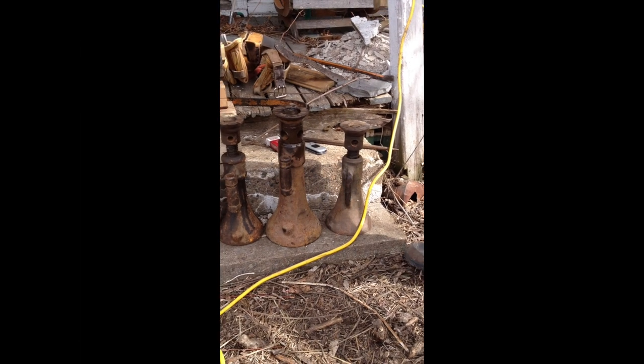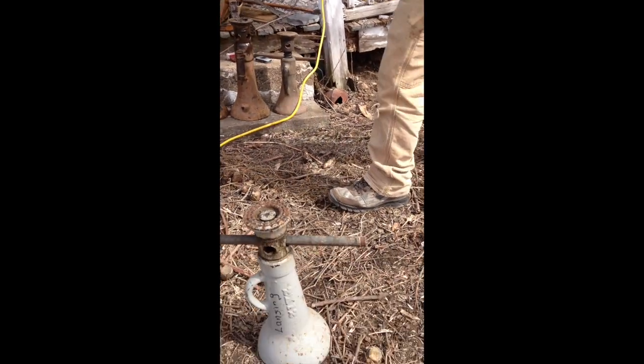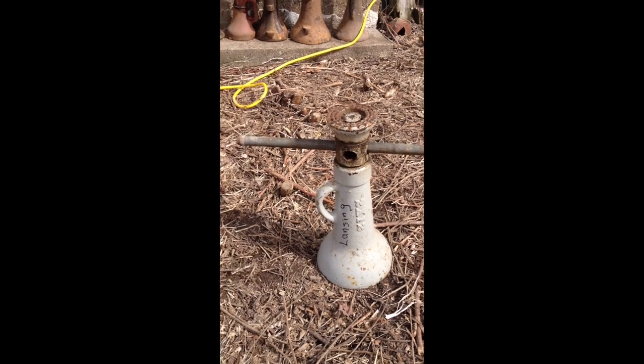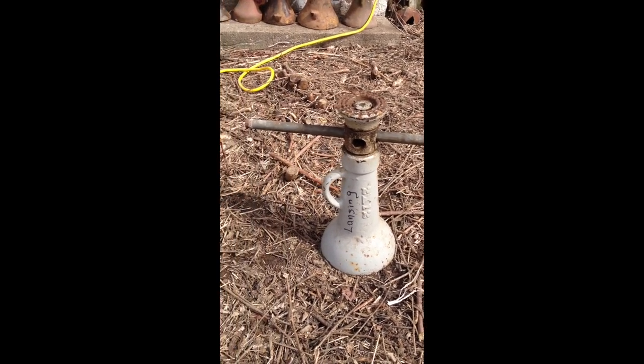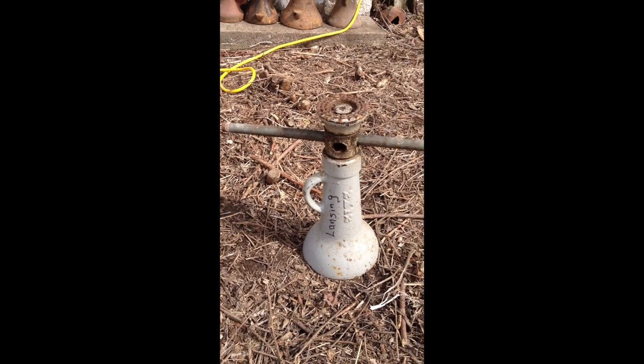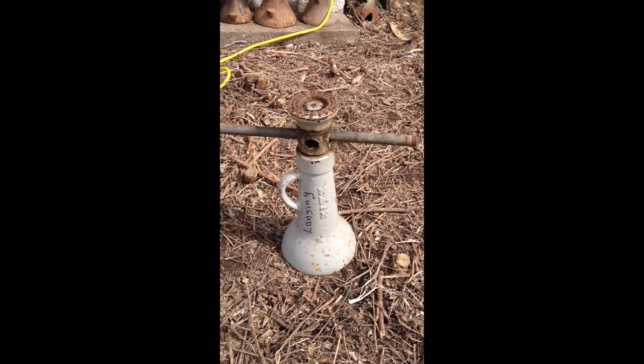Wait a second. There are some nice screw jacks, man, nice old ones. This has got the name Lansing on there, and that's our neighbor. Dave Lansing was kind of instrumental in me buying this place, and unfortunately he passed away about 2 days before I closed on the place.